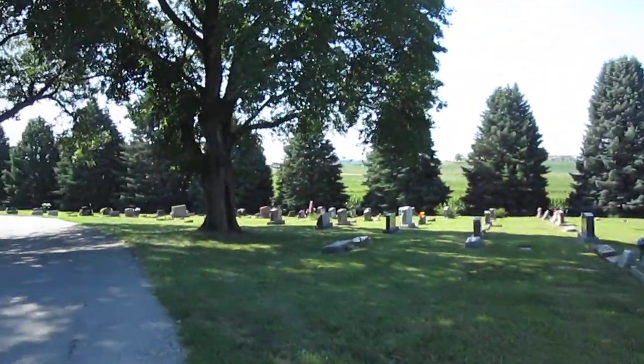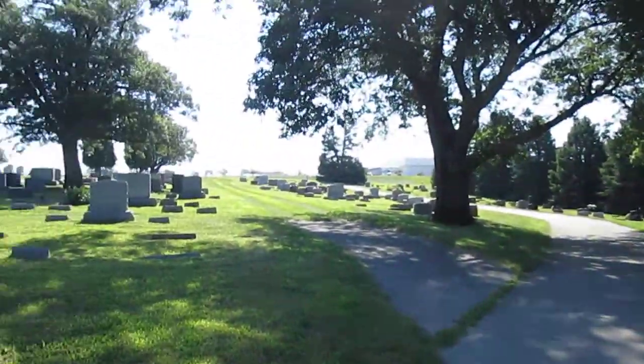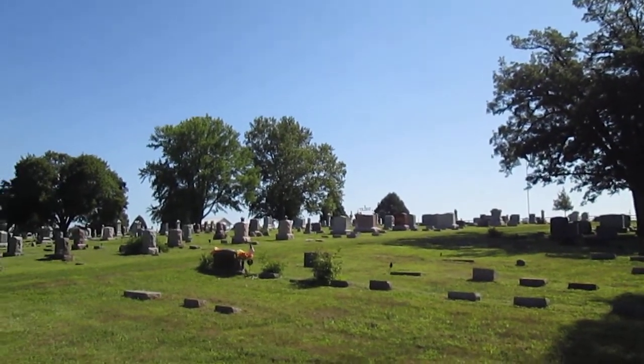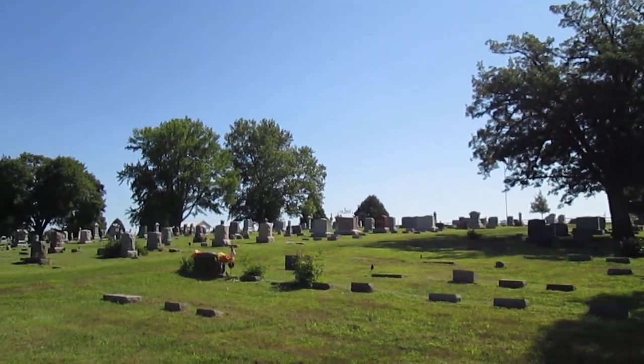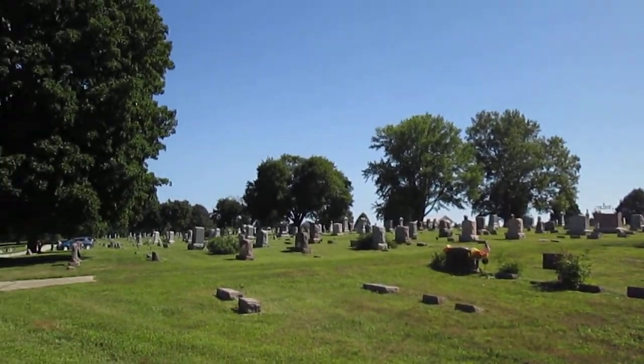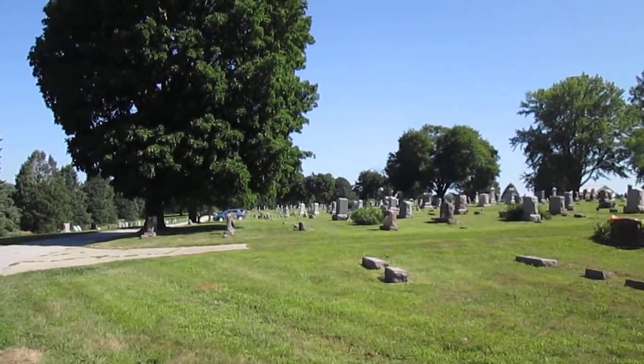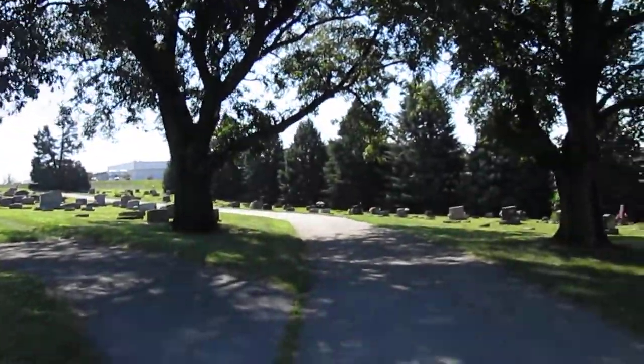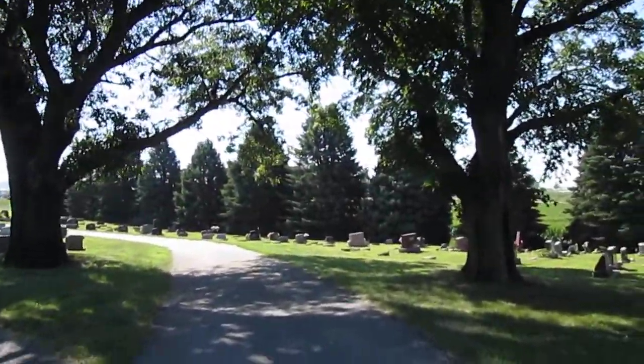Well landscaped. Look at how beautifully landscaped this cemetery is. Yeah, there's the entrance right up there. Got my bike parked up there. Nice big cemetery. Let's take a walk underneath these trees. It's another warm day out.